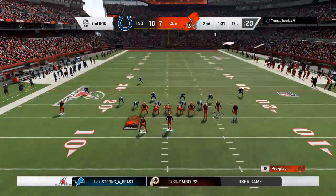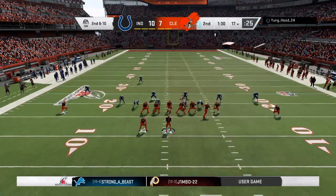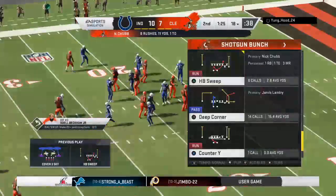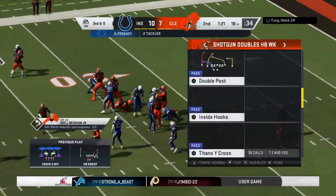So after the incompletion on 1st, now 2nd and 10. They give to Chubb out of the gun. And he'll take this up only to about his 18-yard line. The 2nd down play, not much better than the first. Just a gain of 1 there.